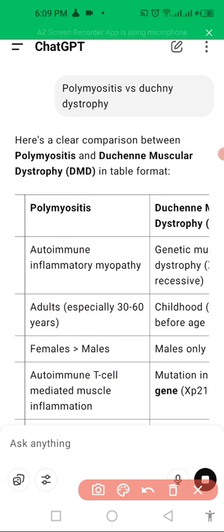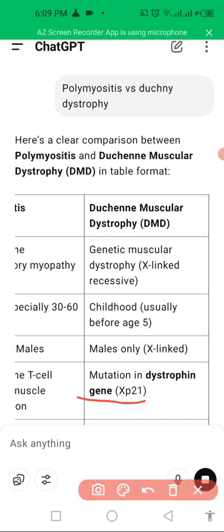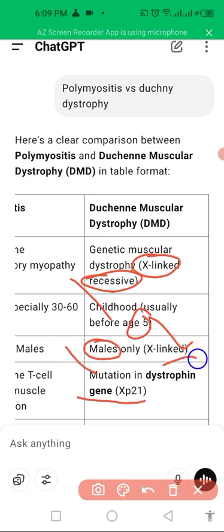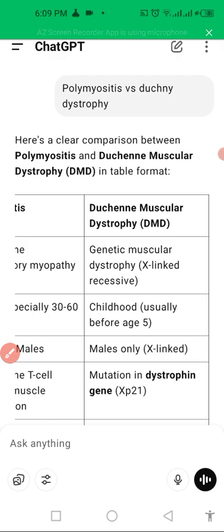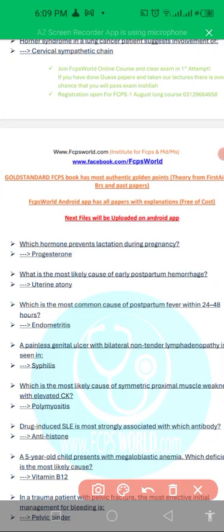While Duchenne muscular dystrophy is genetic, it is not autoimmune. It does not involve T cells or B cells. It is an X-linked recessive childhood disease, presenting at less than 5 years. Males are most commonly affected, and a mutation in the dystrophin gene results in this condition. So there is a difference between polymyositis and Duchenne muscular dystrophy. Now look at the question again: the most likely cause of symmetrical proximal muscle weakness with elevated creatine kinase is polymyositis.